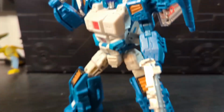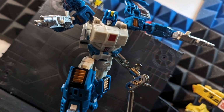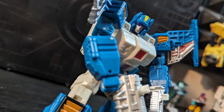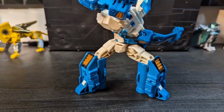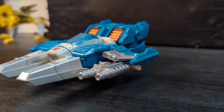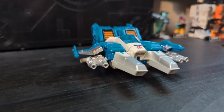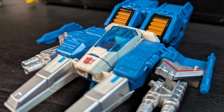Speaking of stellar transformations, I have a love-hate relationship with Topspin. Honestly, he's an amazing figure, and it still blows my mind that a Jumpstarter of all characters could be this good. The hate comes in two fronts. One, I was gifted this figure by a friend to bribe me to go see Transformers The Last Knight in theaters with him. Somehow we're still friends. And two, I never did find a Twin Twist to go with him.